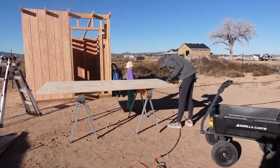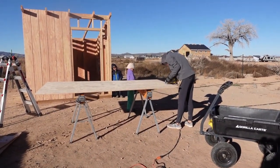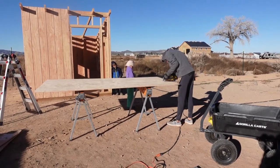As we were about to do our door, something came up and we had to halt the work for the day and continue on building a few days later.